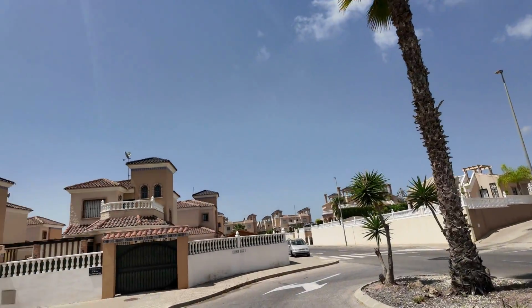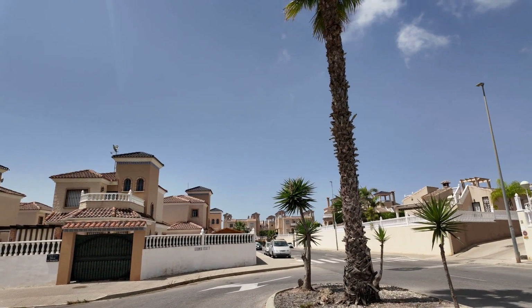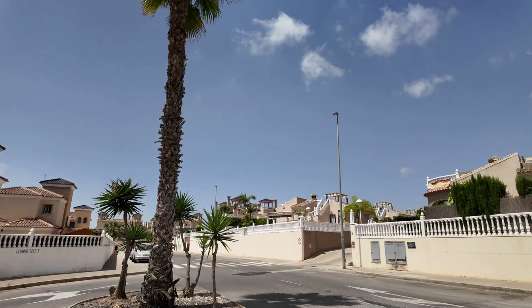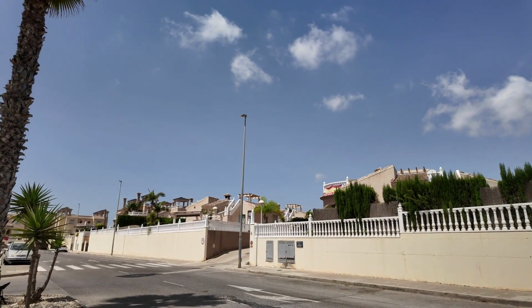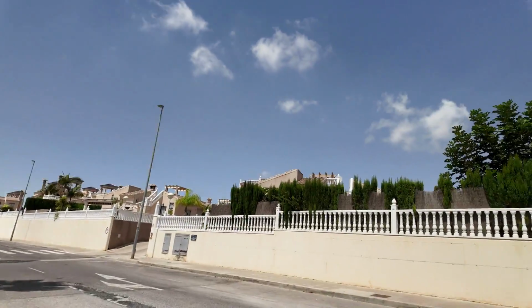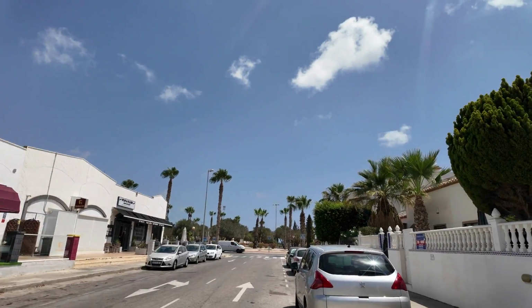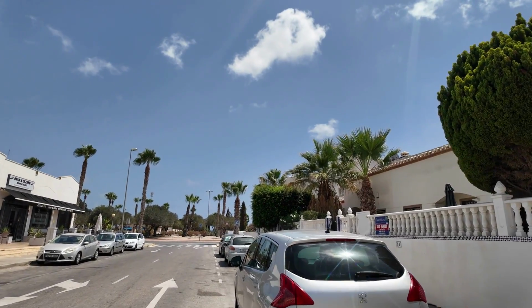So if you're looking for a nice clean place, no graffiti, and it's only 25 minutes away from Alicante Airport. And yeah, 10 minutes away from the beach. You've got a choice really. You've got El Macao Beach, which is just down the road, and that's sandwiched between La Mata and Guardamar. So you've got a choice of both beaches.